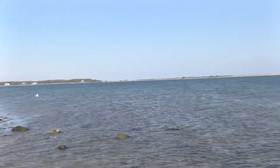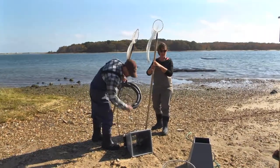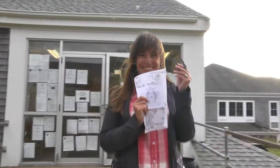Since it's fall and the water's not all that warm, you need the right gear: waders, warm layers, and of course, a recreational shellfish license. Like all shellfish on the Vineyard, scallops are carefully regulated.